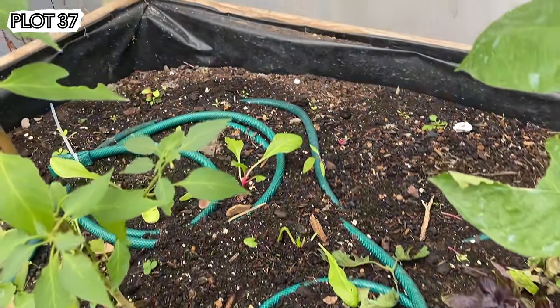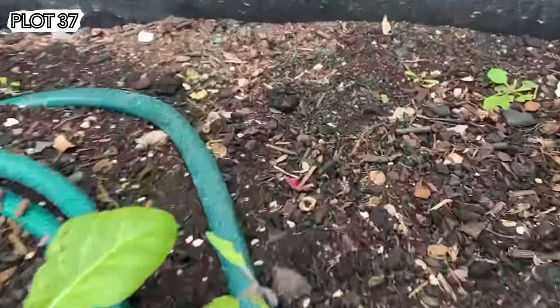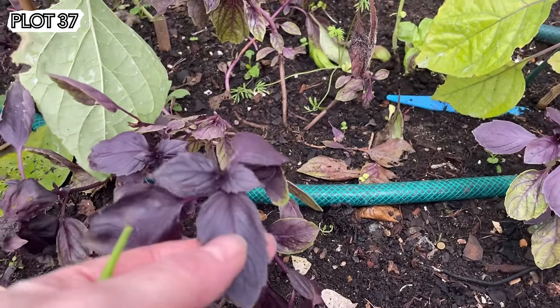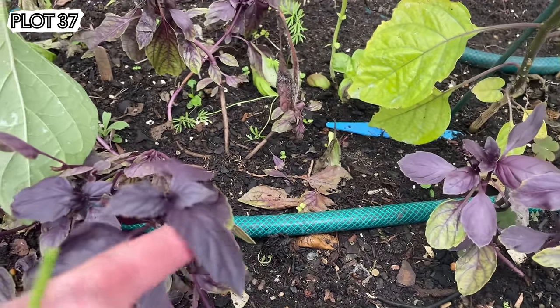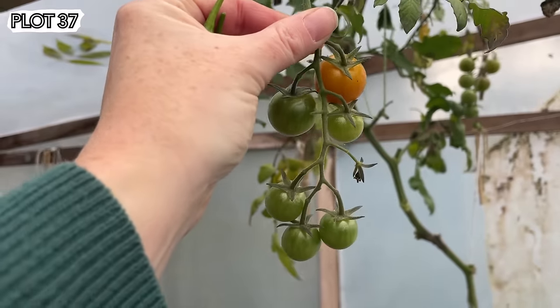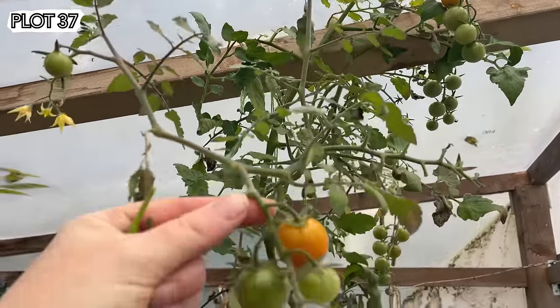What else have we got going on in here? The chard has been eaten. Can you see in there? There's just a little stump. That's mighty frustrating. But the purple basil is actually looking really good. It's looking a lot stronger than the green basil, which has all sort of tailed off a bit now. Still tomatoes on the sun gold, but I think that's just about finished now. So I reckon we'll be taking that out next week.